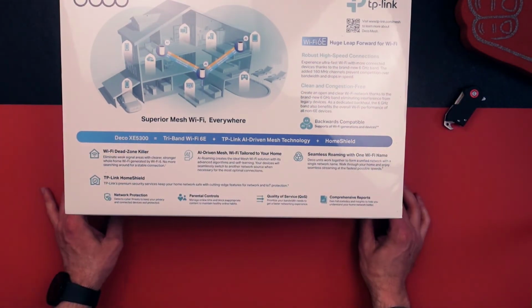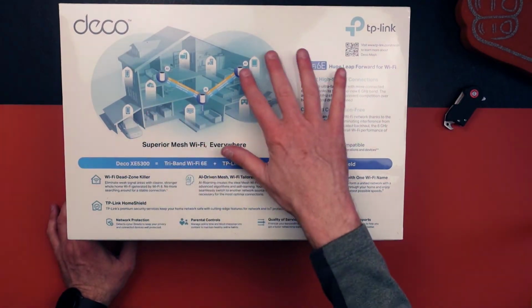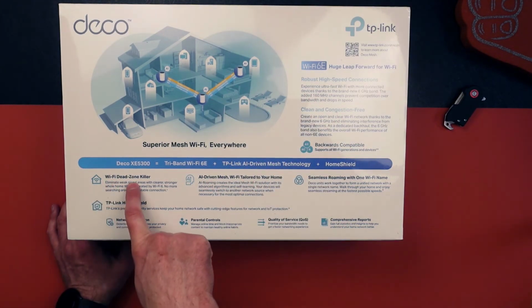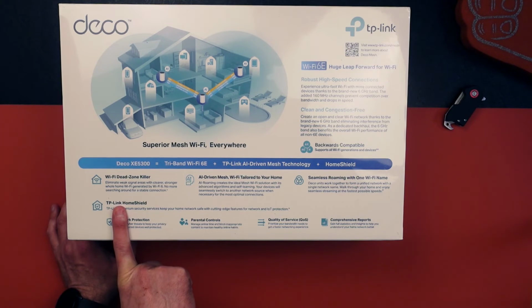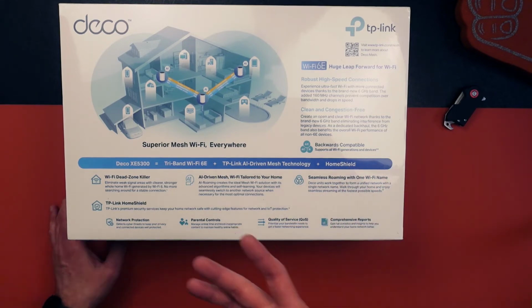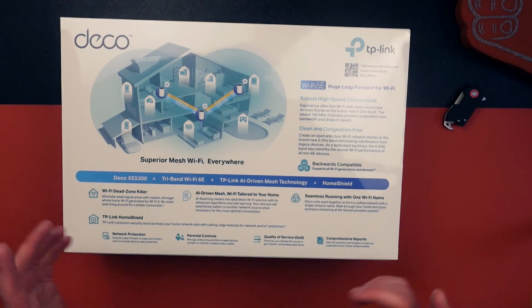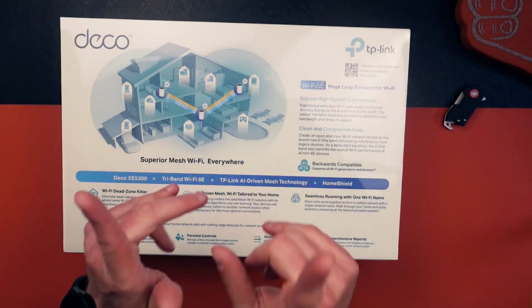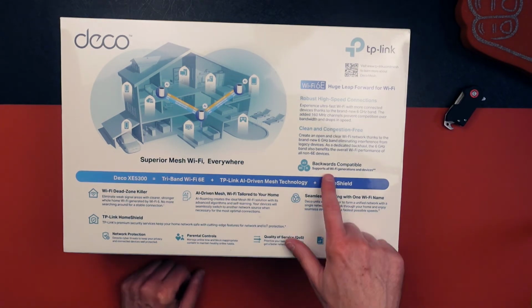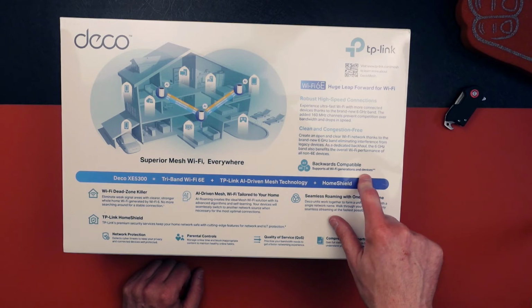So here's what I was telling you about. Tri-band uses AI to determine what needs what. It says Wi-Fi dead zone killer. It's got HomeShield included: network protection, parental controls, quality of service, comprehensive reports, seamless roaming with one Wi-Fi name. With mesh, it's nice because you can have one Wi-Fi name and it will cover the entire house. It's not an extender, it's a mesh network, which is pretty good. It is backwards compatible and supports all Wi-Fi generations and devices.